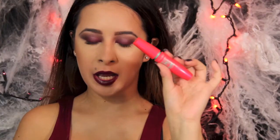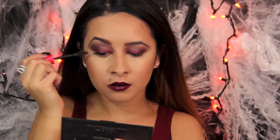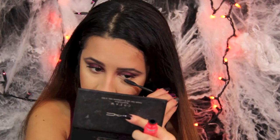Okay, so now I'll be using my 1x1 mascara, and I'm not sure if it has been discontinued or not, because I haven't seen it at my drugstore for a while now. And I'm just gonna go ahead and apply a brown now, right along my lash line.